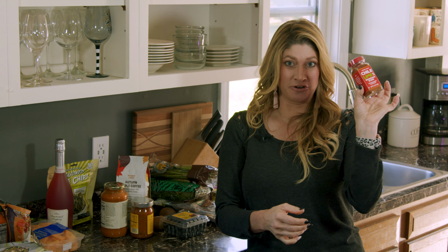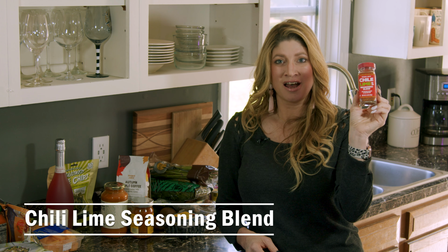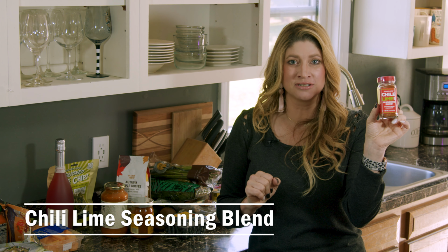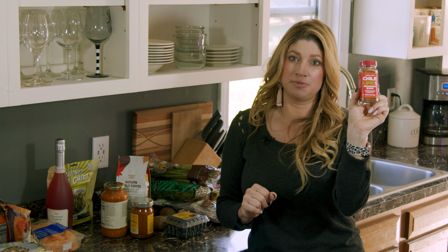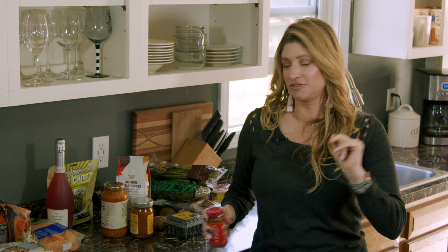Oh, this was another amazing thing. This is chili lime seasoning blend. I make a lot of chicken and salmon and things like that, and I love putting seasonings all over them. This is going to be so good. Oh, chili lime, such a delicious flavor combo.